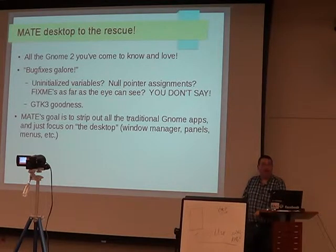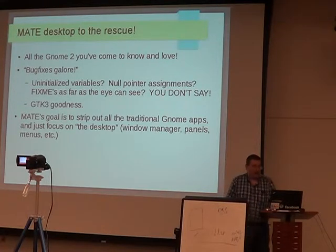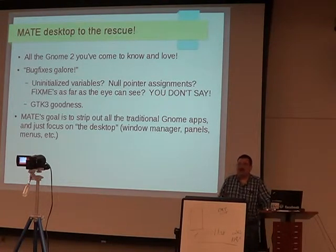So anybody who remembers fondly the GNOME 2 days and just wishes that GNOME 2 would go back, I highly recommend you go to matedesktop.org and check them out. In the Debian distributions, Mate has become first-rate. It is in the latest version of Debian Jessie. It's just a package that you install. Get install mate-desktop, and you get the whole good thing.